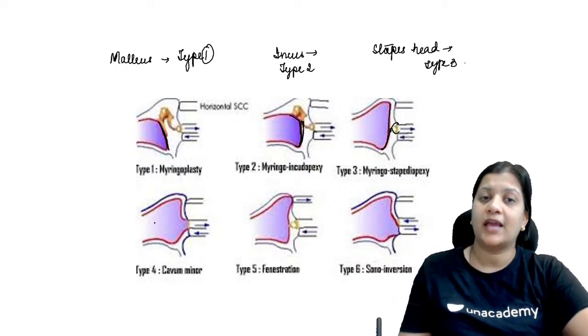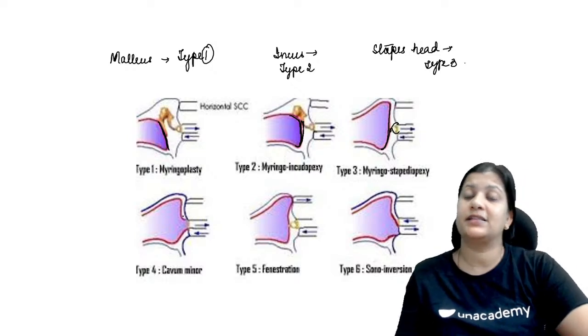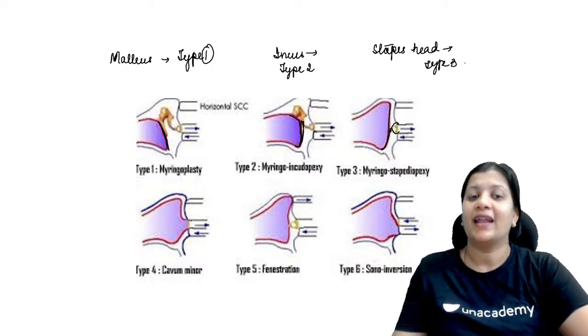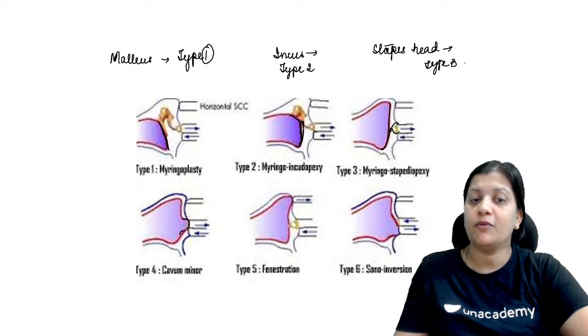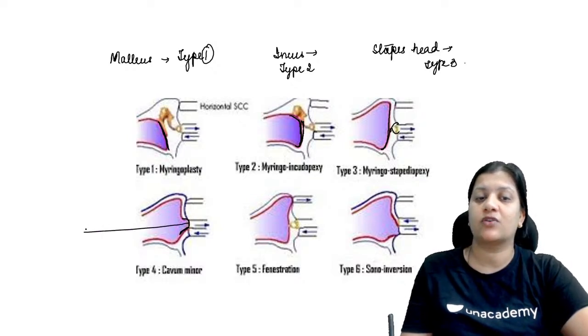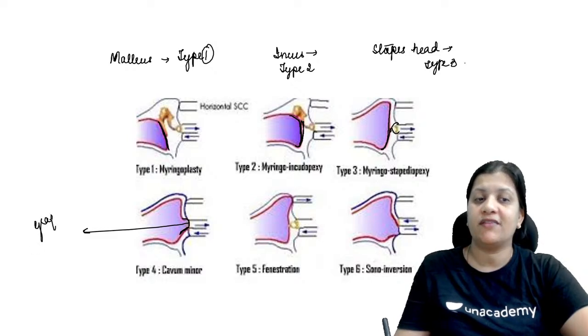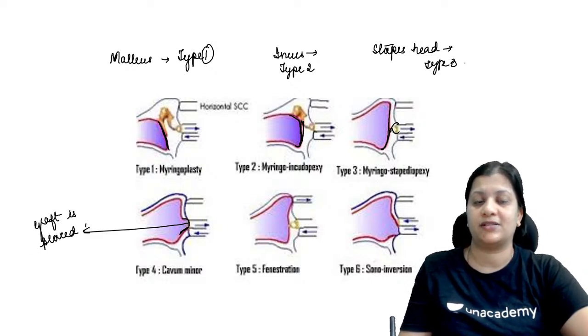Okay, what is type 4? Now the malleus, incus, stapes, all of them have got eroded because of the disease process, and the graft is placed on the foot plate of the stapes. So that is called type 4. What is type 4? Type 4 is a surgery where the graft is placed on the foot plate of the stapes.